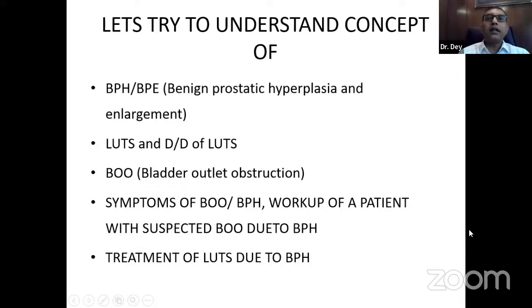So let us try to understand the concept of BPH, LUTS, bladder outlet obstruction, symptoms of bladder outlet obstruction, and the treatments of LUTS. Today in my talk, I will cover these topics one by one. First, we'll discuss what is BPH. Then I will come to what are lower urinary tract symptoms and the different things which cause them. As you know, BPH is one of the causes of lower urinary tract symptoms. There are many other causes, so we cannot discuss the prostate alone without highlighting the other pathologies which can cause LUTS along with BPH.